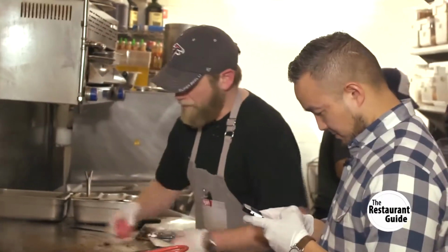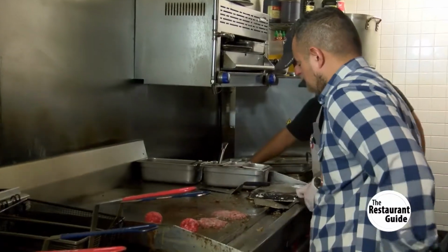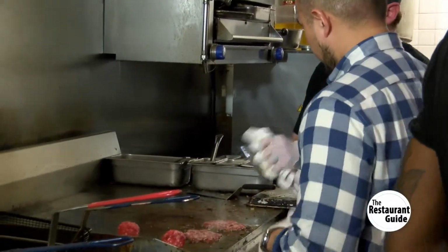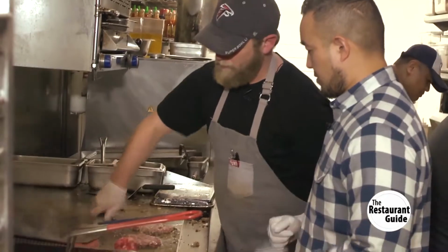All right, gentlemen. One burger stack from start to finish. Two certified Angus beef patties. Take your spatula. Smash it.